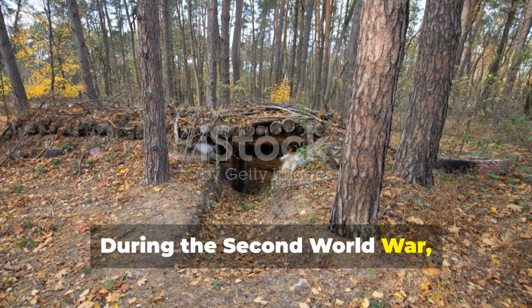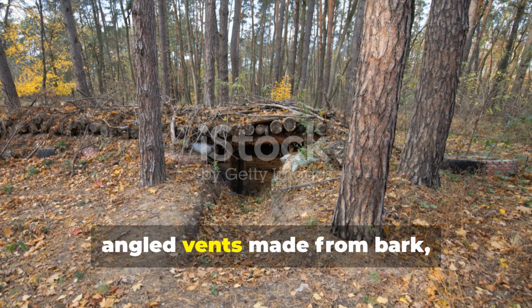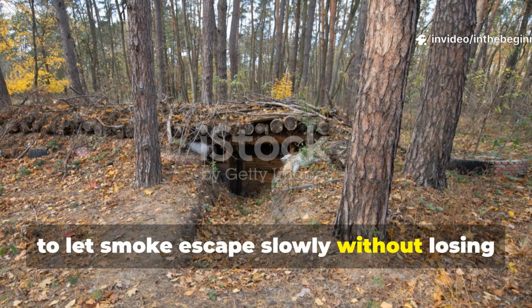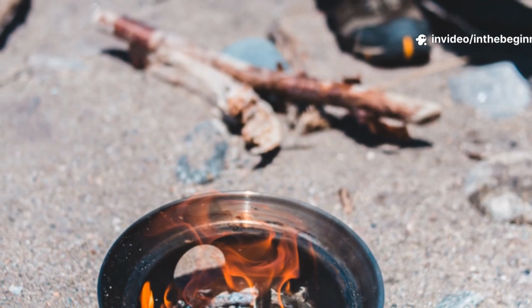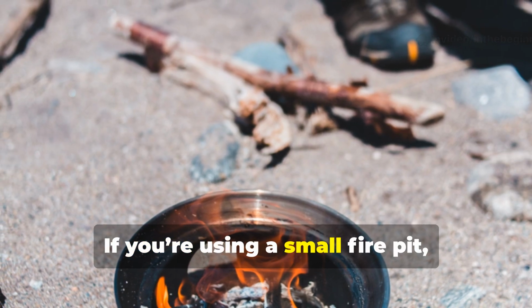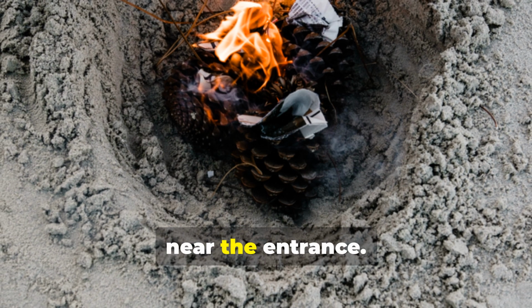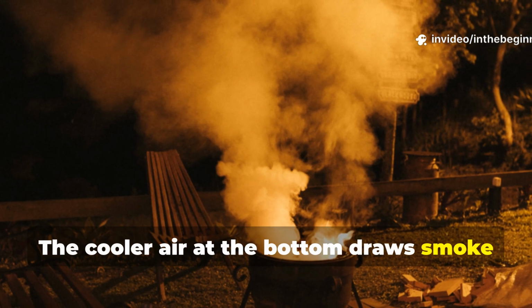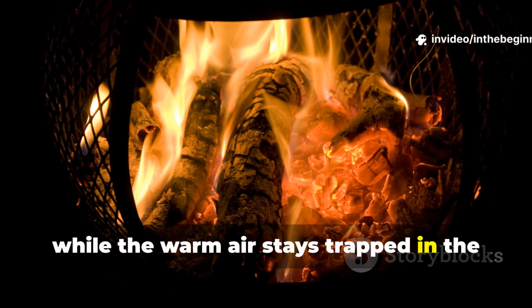During the Second World War, partisans would use narrow reed tubes or angled vents made from bark, to let smoke escape slowly without losing much warmth. If you're using a small fire pit, dig it just slightly below floor level near the entrance. The cooler air at the bottom draws smoke upward through the vent, while the warm air stays trapped in the living zone.